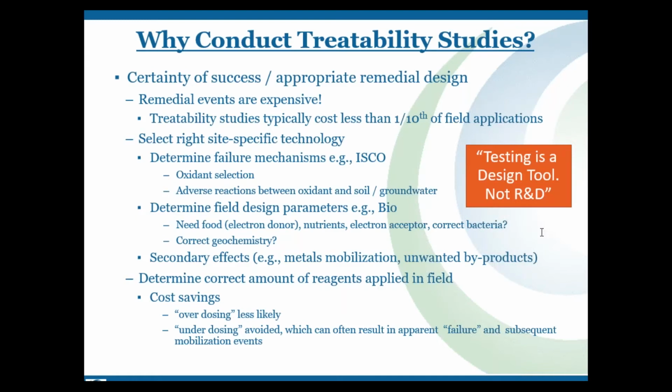So why conduct treatability studies? It's important to have certainty of success for a full-scale field application. You want to have the appropriate remedial design before going into the field and spending tens to hundreds of thousands of dollars on a remedial event, whereas treatability studies typically cost less than a tenth of a field application. So if you don't test it at the bench scale, you can save a lot of money in the long run by determining the appropriate design parameters.